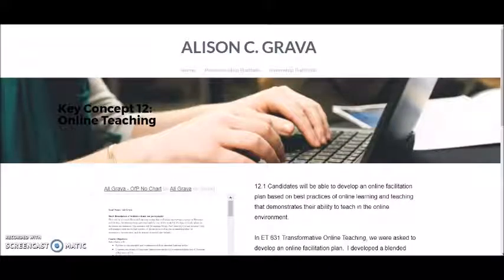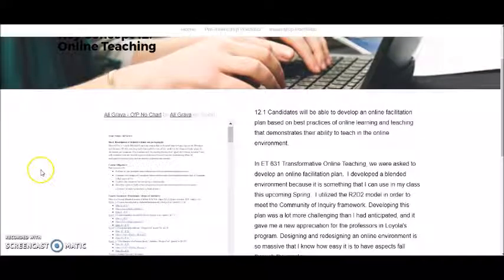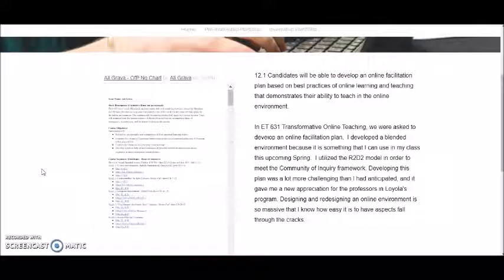As an example of one of my pre-internship portfolio key concept attainments, I wanted to show you my key concept 12 on online teaching. We just finished our class ET 631 on transformative online teaching. We were asked to develop an online facilitation plan, and I chose to complete a blended environment because it's something that I can implement in the spring with my English 10 STEM students. I utilized the R2D2 model in order to meet the community of inquiry framework.